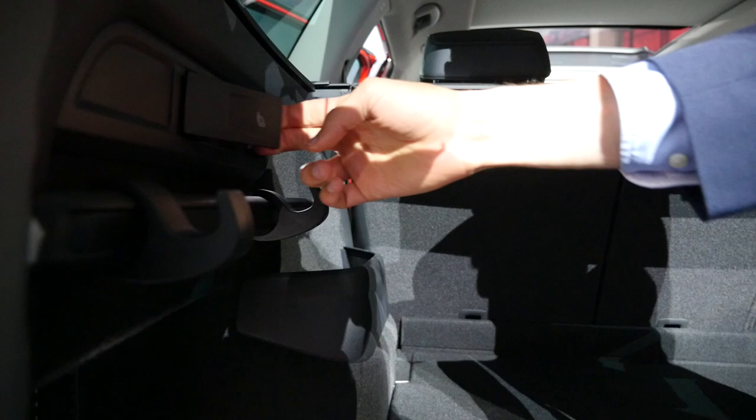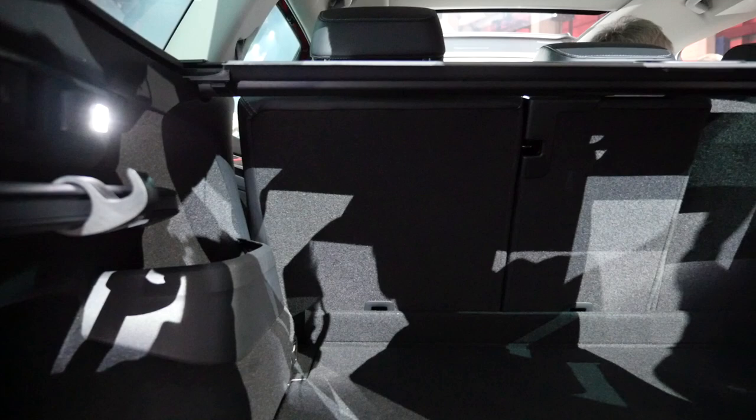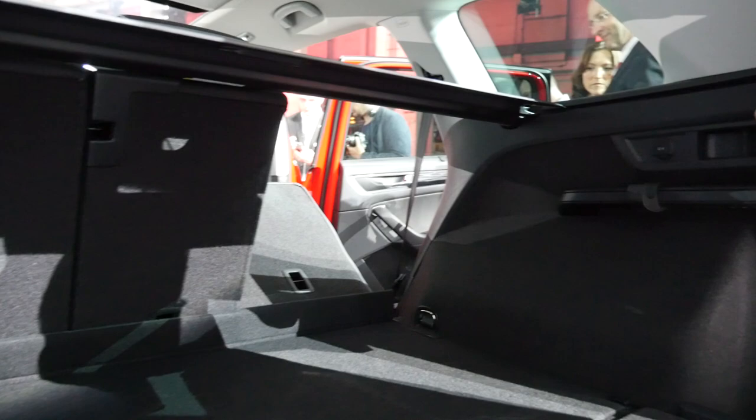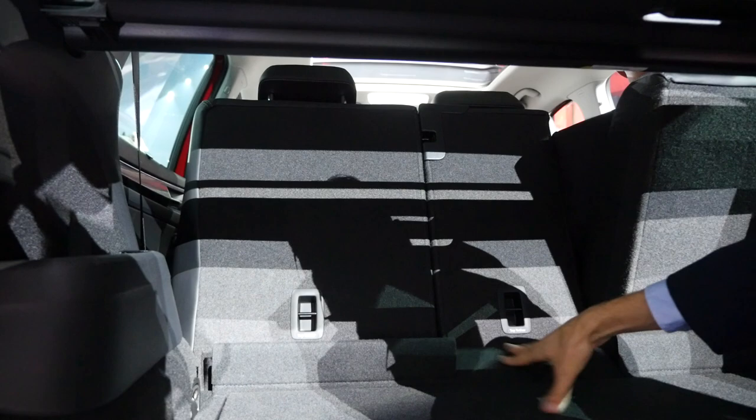Let's see, someone is blocking it. Maybe with the back or something. Let's try it again. Yeah, it's now unlocked. We have to do it again when someone is maybe leaving it? Let's do it now. There it is. There's one. So you can easily unlock it from there. And there it is, the second one. You can also totally flip it down and then you can even use the loading space there in the end.